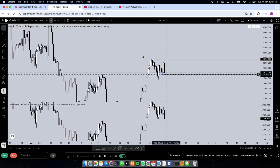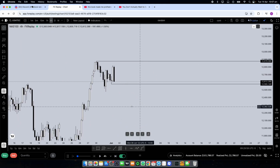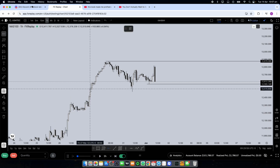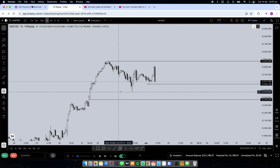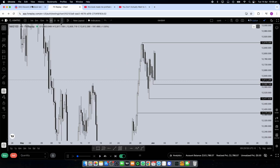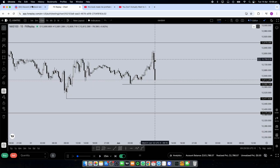So we might get SMT here. So there's a daily gap. Still got this unfilled, but doubt it'll get taken. Low key, we aren't even touching anything. Like this displacement, we weren't touching a single thing.